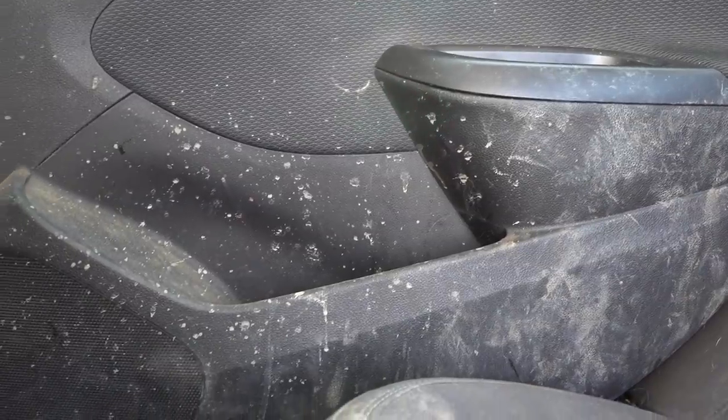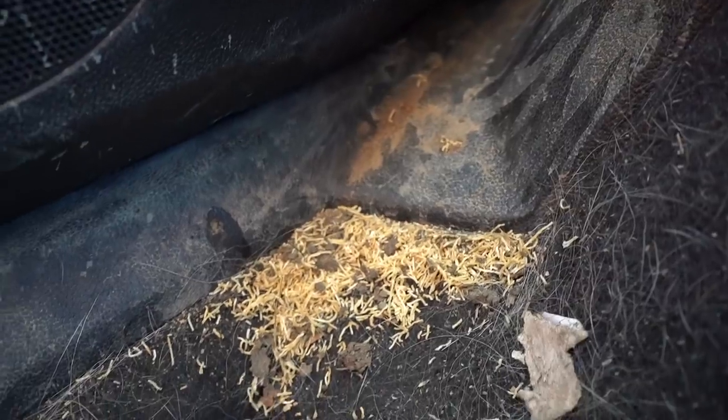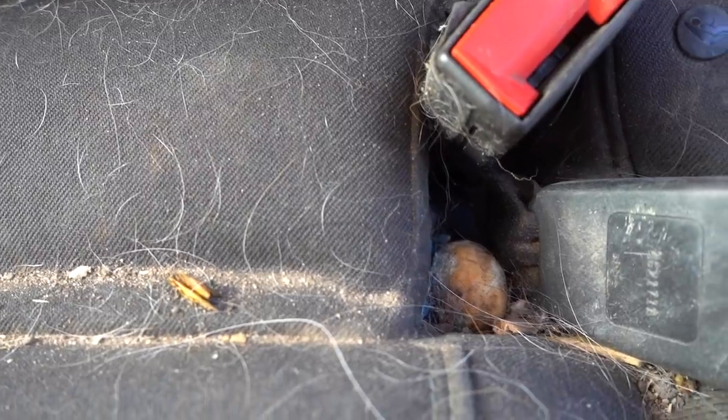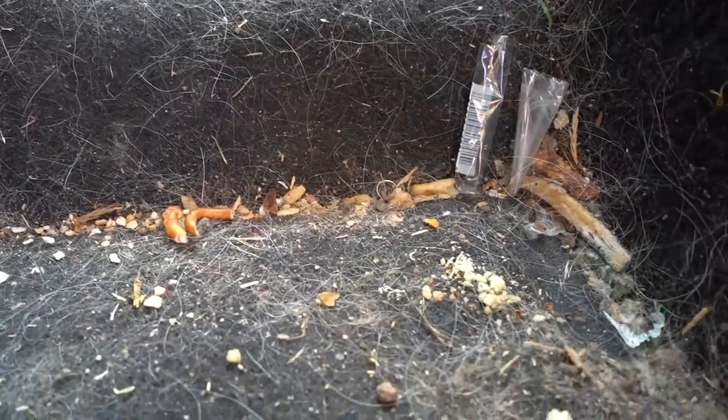And then as you can imagine, the seats are pretty filthy from wet and dirty paws, and even the doors are covered in dirt as well. But if that's not enough, it looks like there were some ramen noodles spilled in here and what appears to be a moldy Timbit to go along with the moldy French fries.